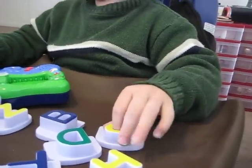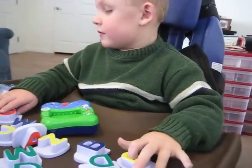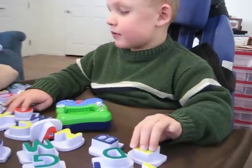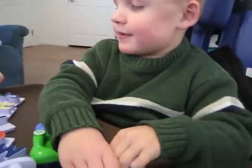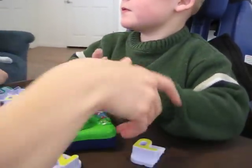What letter is this? P. What letter is it? P. Good job. What does P say? P. Good job. What letter is this? B. Good job. What does B say? B. Good job. What letter is this?